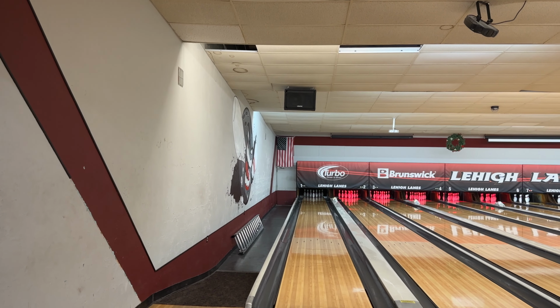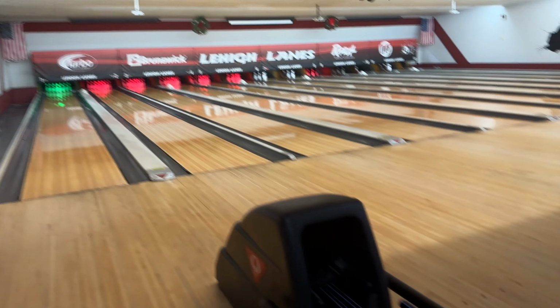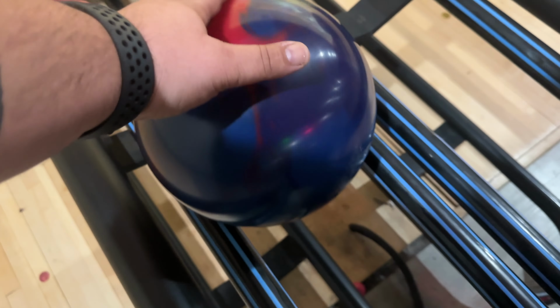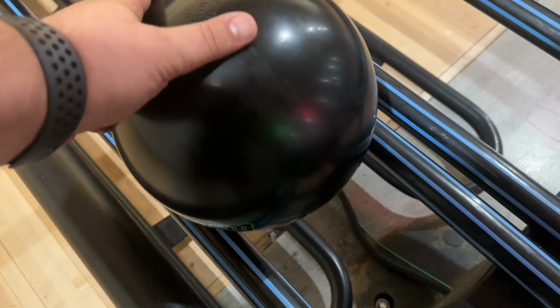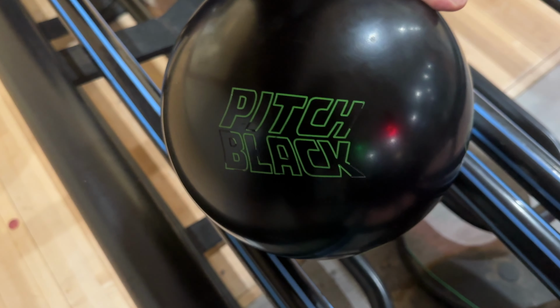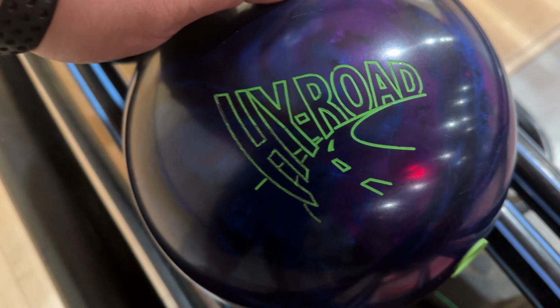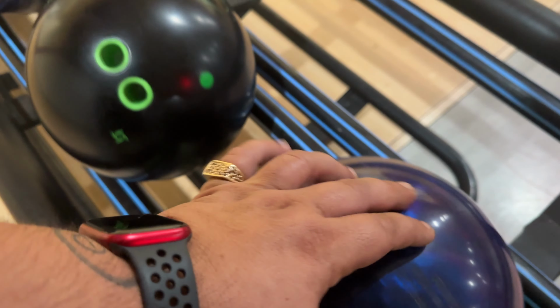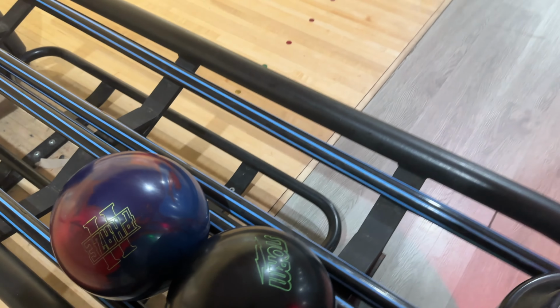Alrighty, everybody. So we are set up here on lane one. Here's a better look at the lanes from this angle. Check this out. Again, 12 lanes wide. And to get into the balls, here we got my Storm Phase 2. Been doing pretty well with this guy, using it in league. Next up is Old Faithful, Pitch Black, also Storm. And another Storm ball, which has been doing well for me on the road, is my High Road Pearl. Highly recommend that ball as far as versatility goes in multiple venues.